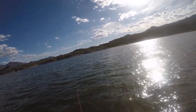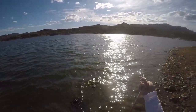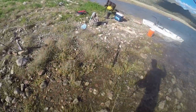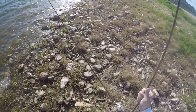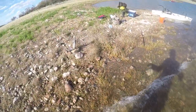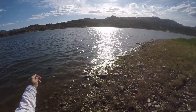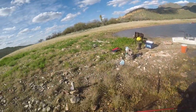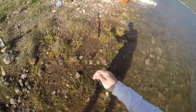Tree stuck to him. Nice and easy. There we go. There's a carp and a tree pounder. Take it all day, every day. There's fish. Hooked in the mouth and tail. I don't think he was gonna come off.